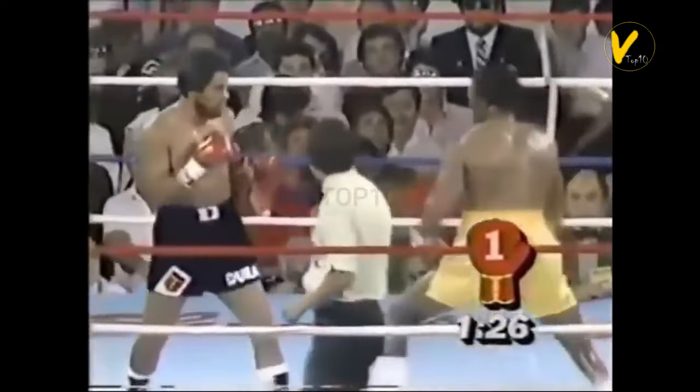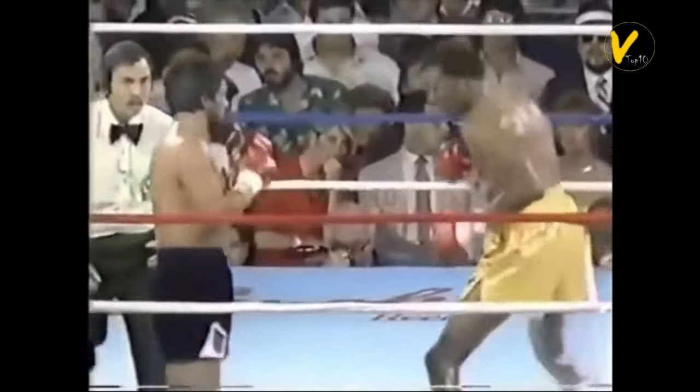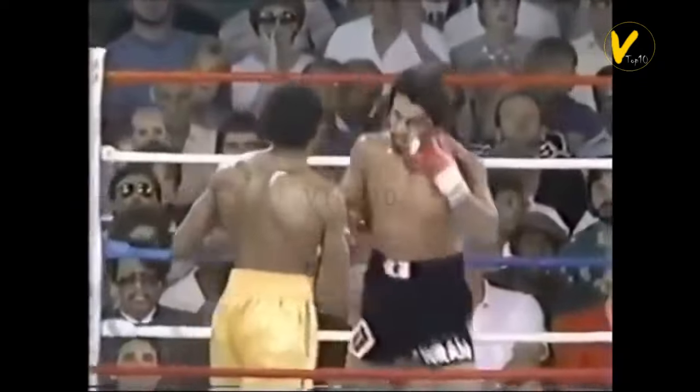12-round title bout. Tim, Tommy Hearns should be working that jab overtime. Instead, he's looking to land the big bomb, and he landed one right hand. A good right hand to the ear of Durán that sent him back into the ropes. In the corner, the left eye of Roberto Durán. A solid right, and down goes Durán.